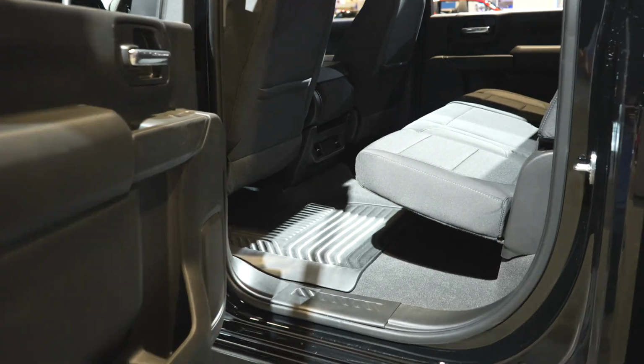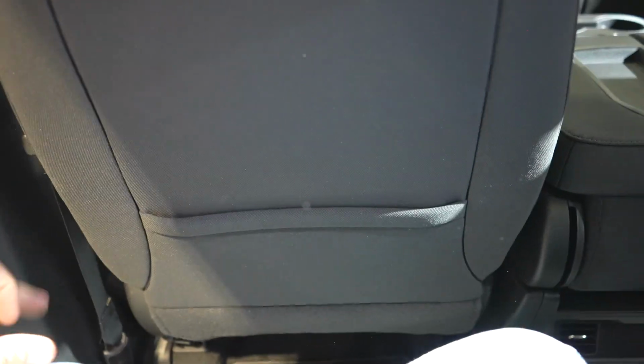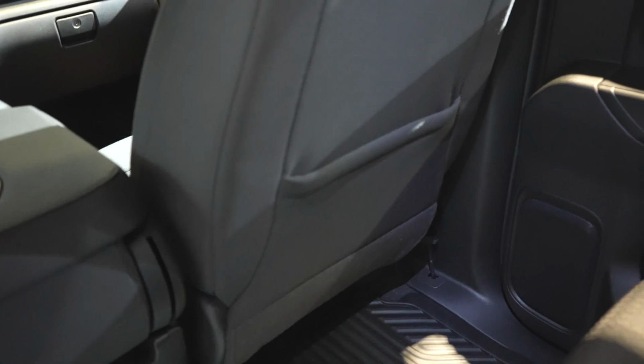So before I get in, I want to point out you have tons of room to get into the back seats. These seats do fold up, giving us access to an almost load flat floor. Getting in is real easy with the running boards and the grab handles. Tons of legroom in this truck. I'd say 6 to 8 inches easily. Looks like you're going to get storage in the form of pouches behind both driver and passenger seats.